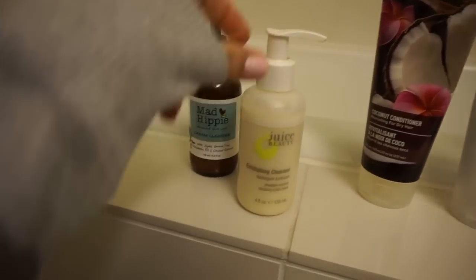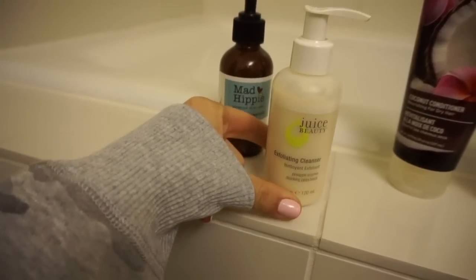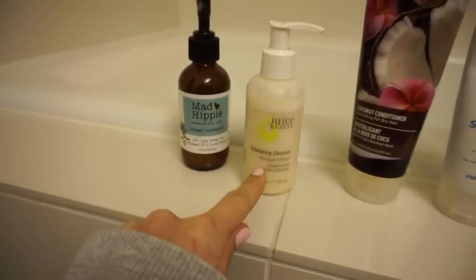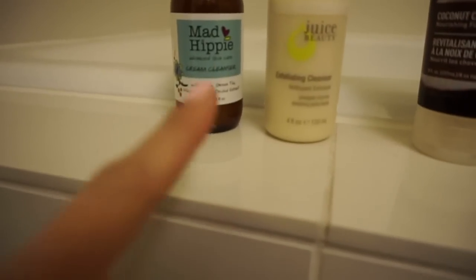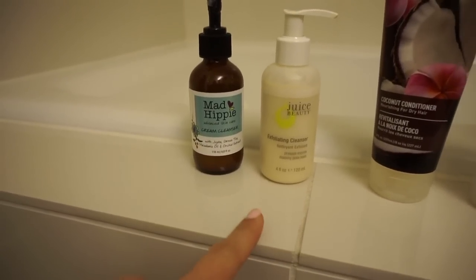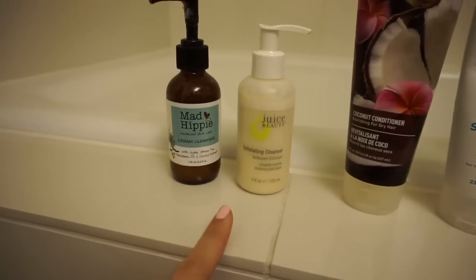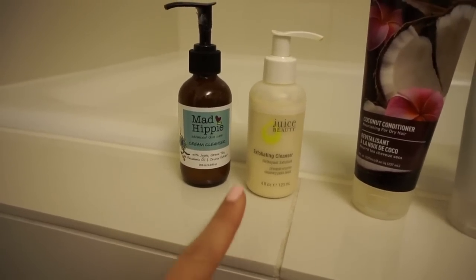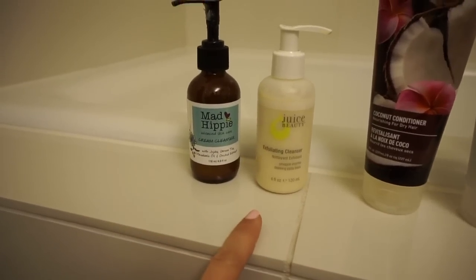And then I also have the Juice Beauty Exfoliating Cleanser. This is a very, very mild cleanser. I just started using it. My cousin got it for me for Christmas, and I use it on the occasion when I want a really gentle light exfoliation, but nothing crazy. Sometimes I'll use it in the morning when I'm rinsing in the shower. But if you're gentle, this would be a really good one for you.